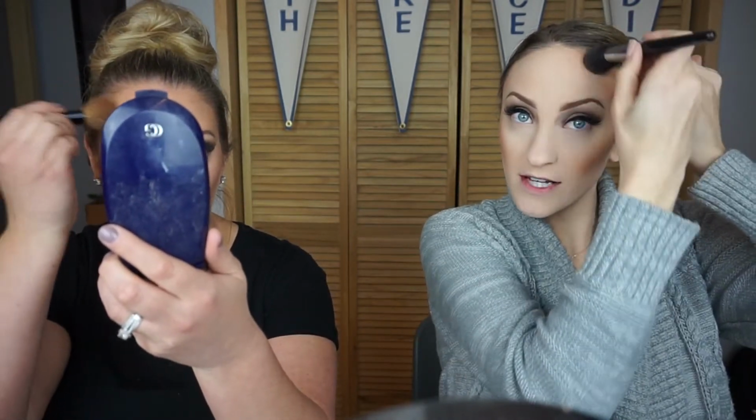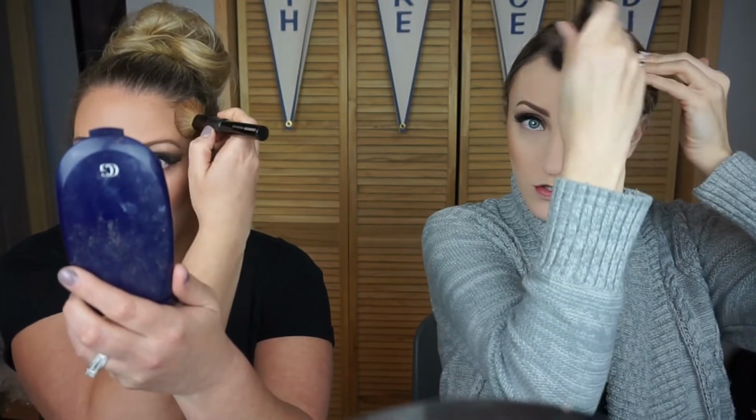I like to think of it as almost drawing a heart. So it's going like here, down, and just keep on blending. You don't want a bronzer helmet, so make sure that you blend. Have you ever heard of that? Nope.